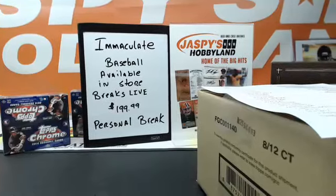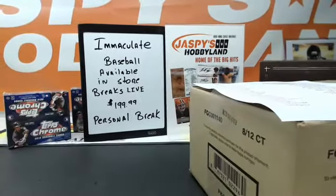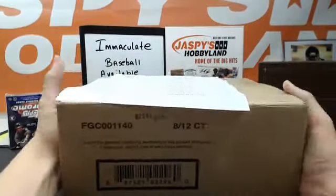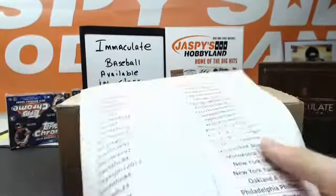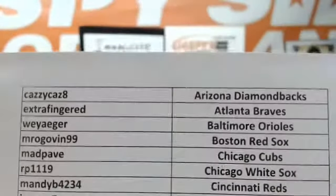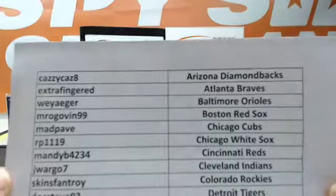2014 Bowman Chrome Baseball Jumbo Case Number 1. 8 boxes. 8 box Jumbo Case, here are your teams. Good luck, everybody.